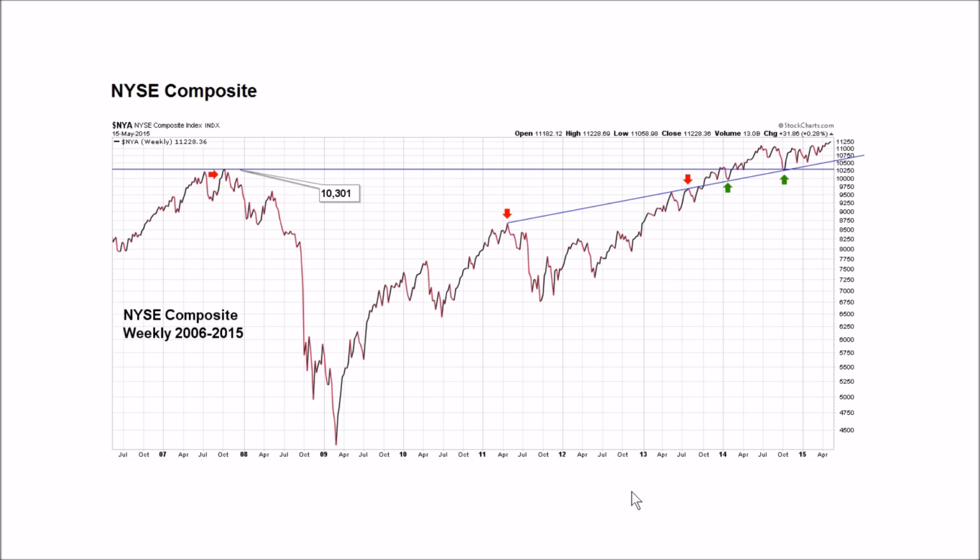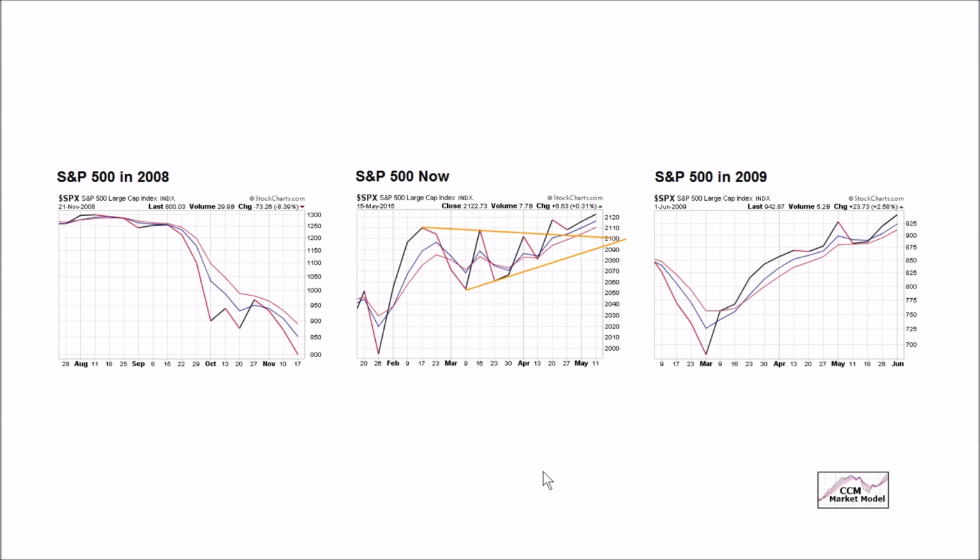Just an update to our long-term NYSE weekly composite that goes all the way back to 2006 here. You can see we're starting to drift away a little bit from this consolidation period. Our S&P 500 extreme reference points, full-bore bearish look here in 2008, full-bore bullish look here early in March of 2009. The present day chart looks a lot more like this than it does this, telling us that the probability of bad things happening as of the close on Friday, May 15th, is lower than the probability of bad things happening in August of 2008.